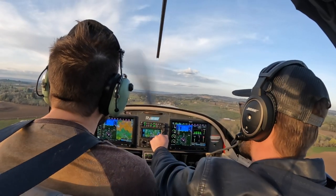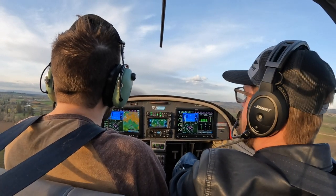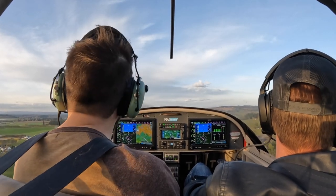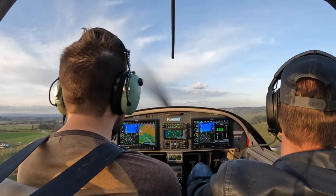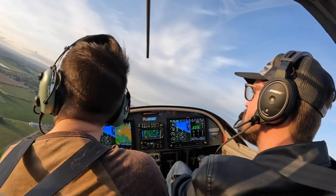Power needs to come in. If you're going to go around, it needs to happen. You will fail a check ride if you hesitate with that power. Okay. Go around. Twin Oaks, 317 Victor Alpha is going around. We'll stay in the pattern. 7 Victor Alpha, Twin Oaks. Twin Oaks, 317 Victor Alpha is turning left crosswind 02, Twin Oaks.